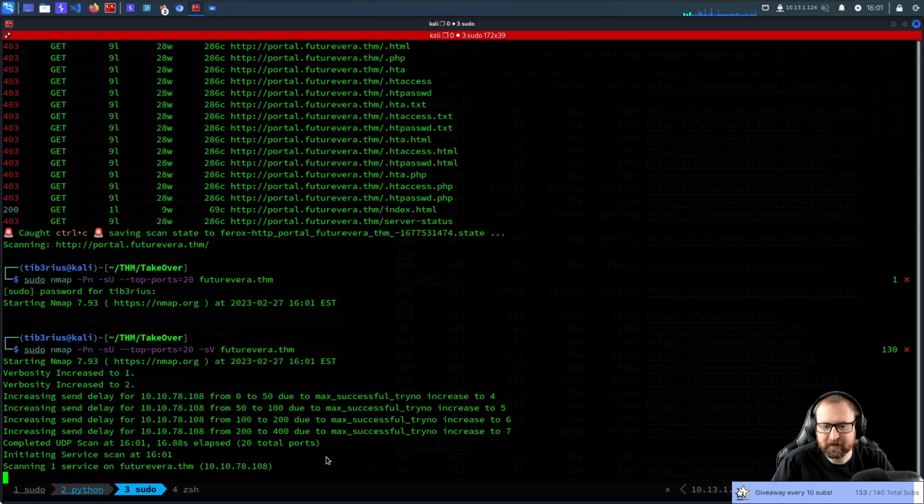Well, it found something. It's going to be what, port? Is it port 5,000? For like an Ike VPN? I don't know if that's even what we're finding here.